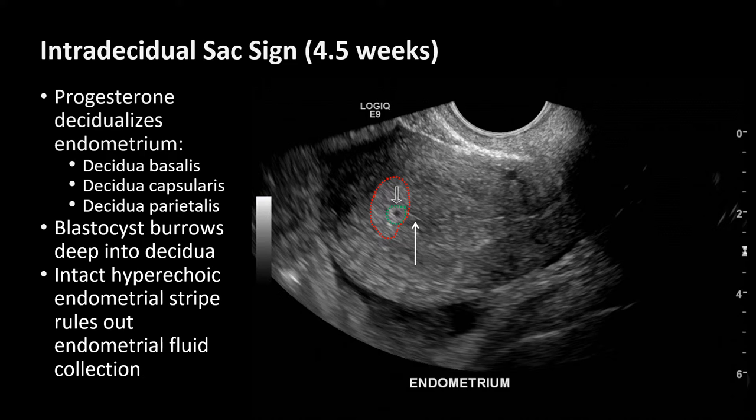Let's briefly take a deeper dive into the decidua. The decidua is divided into three main categories. First, there's the decidua basalis, which is the region between the blastocyst and the myometrium. Second, there's the decidua capsularis, which is the portion of the endometrium that covers the implanted blastocyst. Finally, there's the decidua parietalis, which is all the remaining decidualized endometrium.